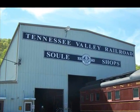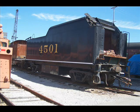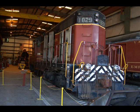Two sets of rails come in from the outside, and they run the length of the building. Underneath the first set of rails here, I have a 6-foot drop pit. We change oil, we work on brakes, wheels. We do everything we can from underneath the train.